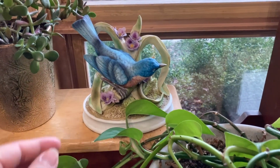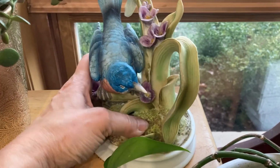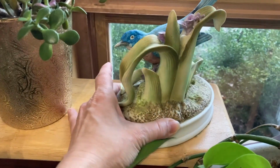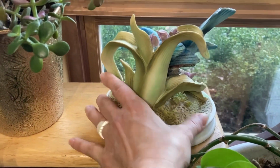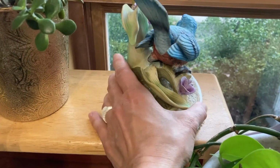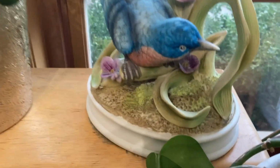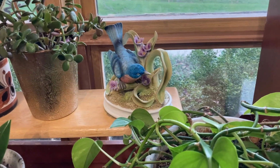So here is our bluebird friend after he has had a nice long bath. I'm really pleased with the way it turned out. The colors are much more vibrant. The palette of this piece is rather muted, so it's not day glow or anything by any means, but you can really see the detail of the piece. You can see the colors. For example, just look at how the flowers look after having been washed compared to what they looked like before, and the way his eye kind of pops. So it's lovely. Hope you like it.